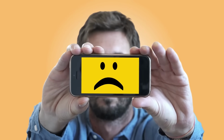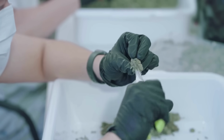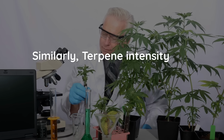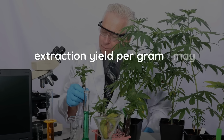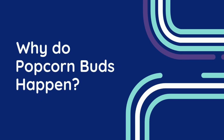But of course, as with anything, there are a few downsides. For example, trimming can be more tedious because of the leaf ratio. Similarly, terpene intensity and perceived potency are often a notch below your top colas, and extraction yield per gram may be slightly lower. Now, why do popcorn buds form in the first place?